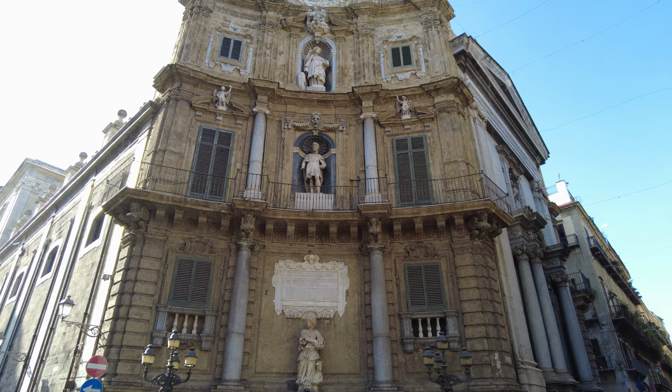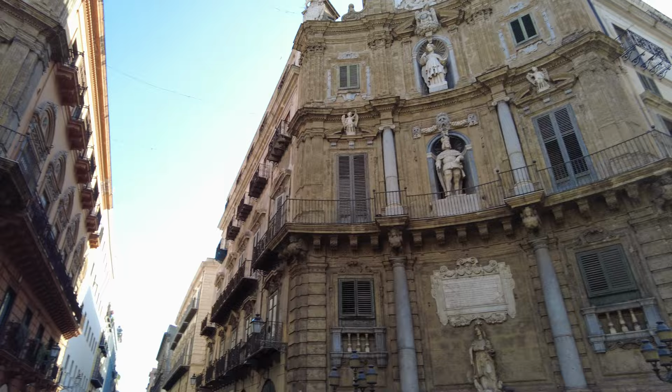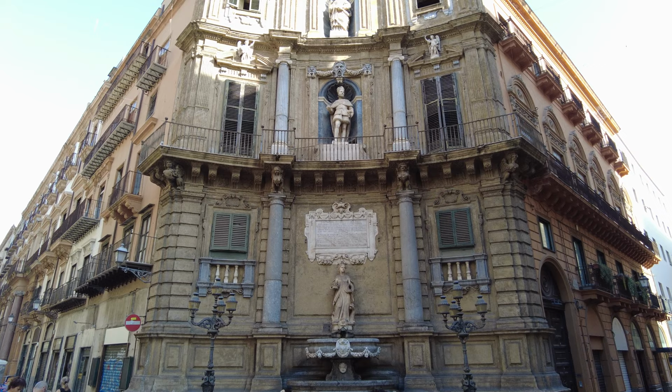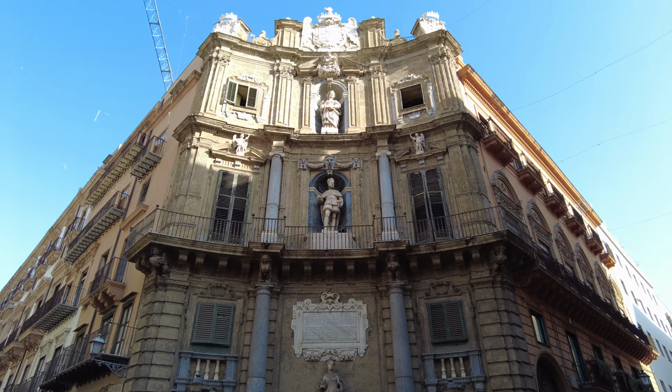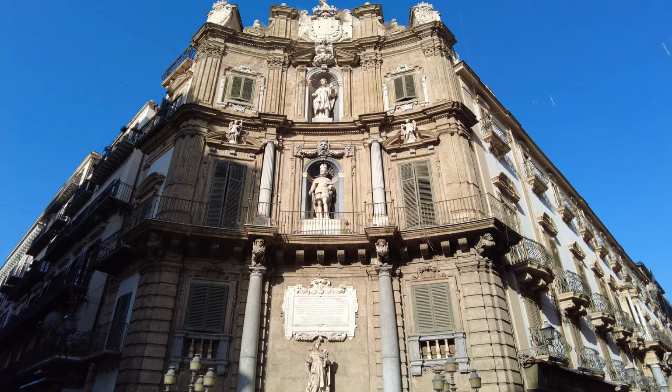Wow, just amazing. Four corners. Very cool. Wow. Yeah, you can't beat this. So Palermo, Sicily, the four corners. I'm just gonna keep spinning just so you guys get a good look at what we're looking at here. And this is a pretty major tourist spot. So it's very cool.